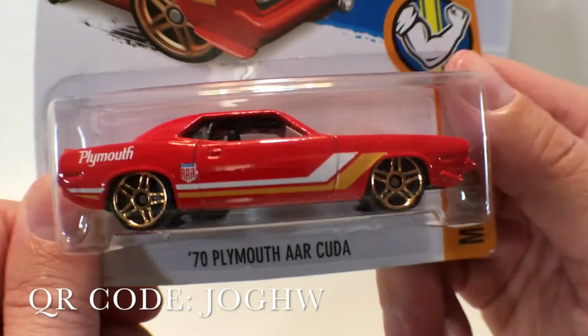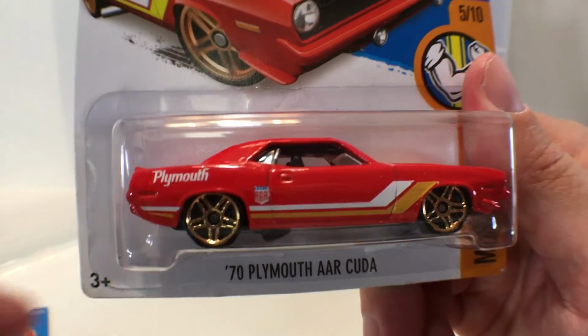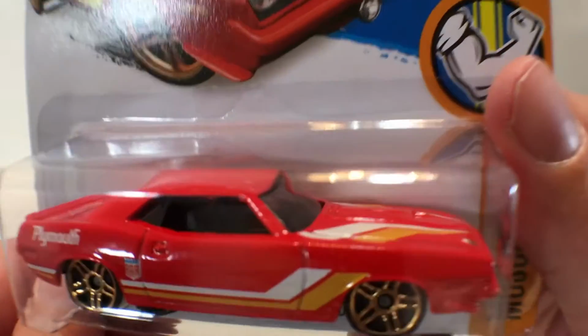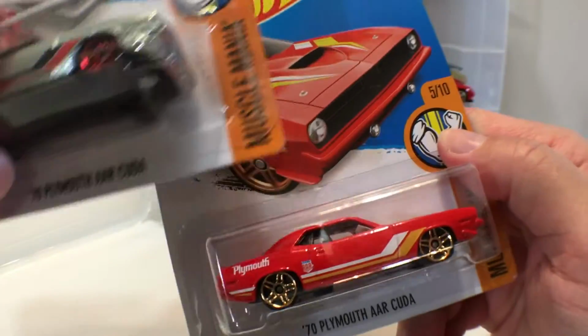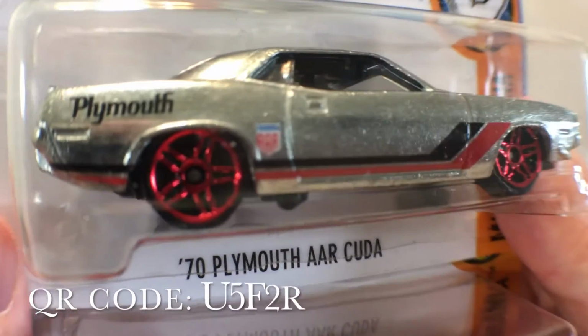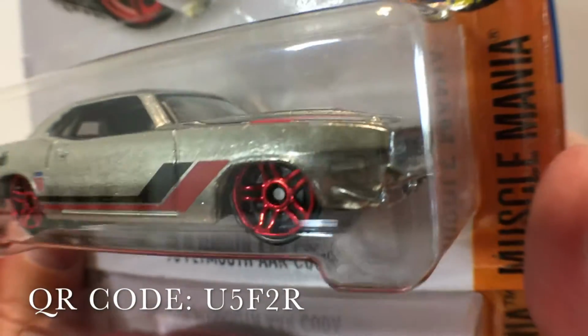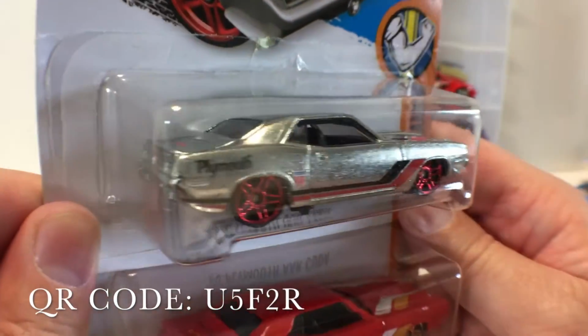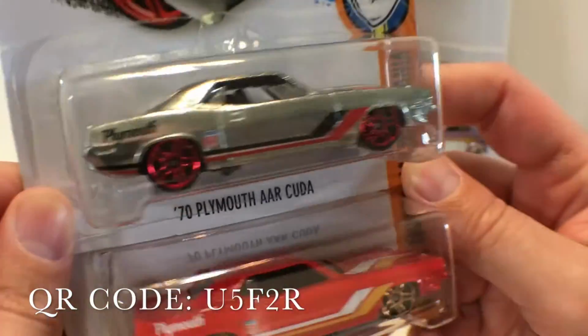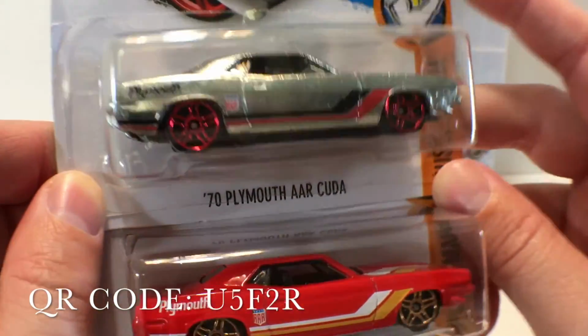I collect a lot of the AAR Cudas. I got, you know, probably 10 or maybe 15 from previous years of this one here. And then the 70 Plymouth AAR Cuda from Walmart in the zMAX. And usually I don't like the all red wheels, you guys know that, but they kind of pulled it off on that zMAX. I was kind of surprised at how actually well it looked. You know, of course they tie it into the red pinstripes.